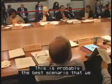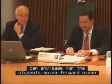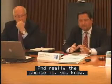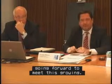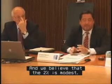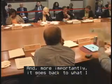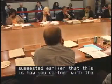This is probably the best scenario that we can envisage for the students going forward, given the kind of climate that we are coming into for the next fiscal year. And really the choice is whether we have, albeit a modest investment program, going forward to meet this growing student enrollment. And we believe that the 2% is modest, it's consistent with our approach.